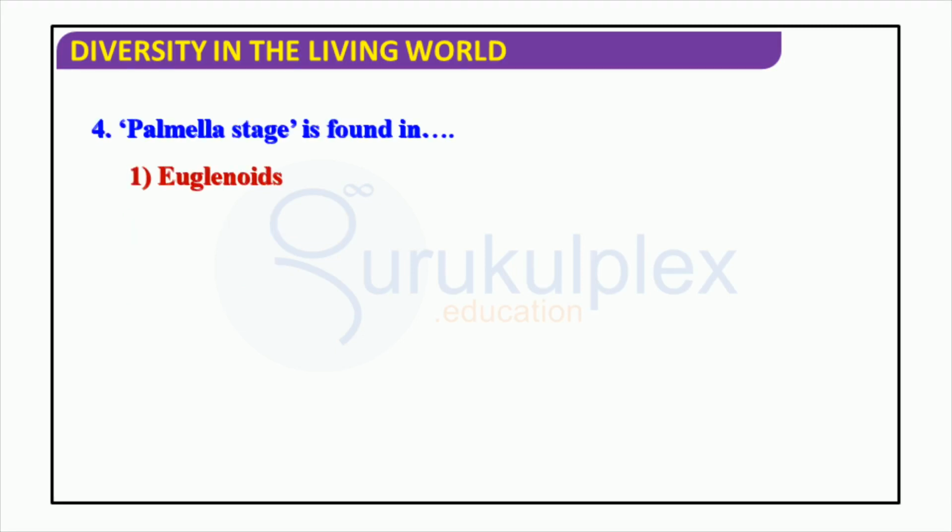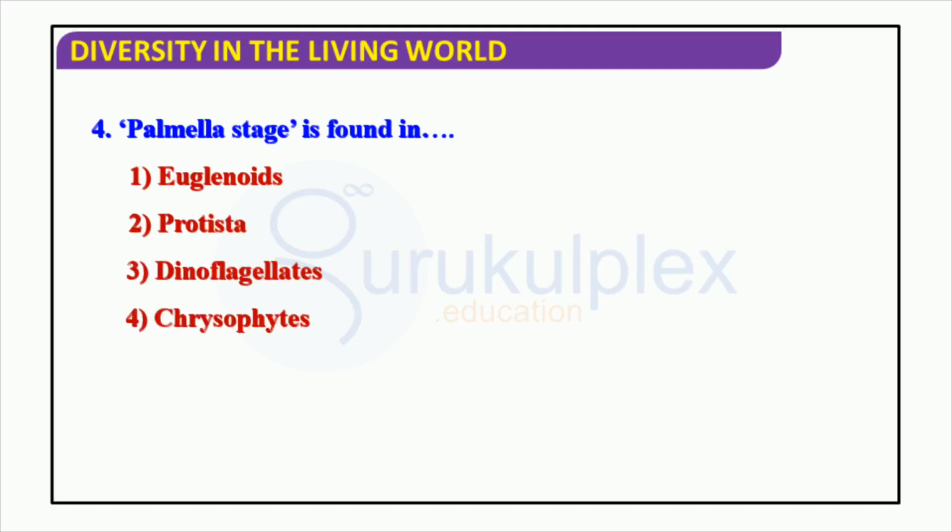Biological classification involves organizing organisms into categories based on their shared characteristics. A well-known example of this is the palmella stage, which is a common feature among euglenoids, protists, dinoflagellates, and chrysophytes. This is an imperative element in understanding how organisms interact with one another and their environment, which is crucial for comprehending the intricacy of life on Earth.